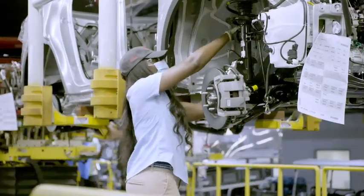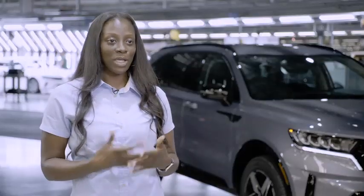We are currently in Georgia at Kia Manufacturing, where we build the K5, formerly known as the Optima, and the Telluride. Now we're about to announce the new Sorento. Our goal is to give you a good quality vehicle. We strive on perfection. We strive on being the best that we can.